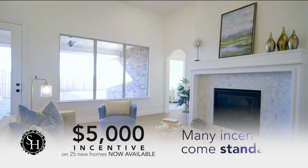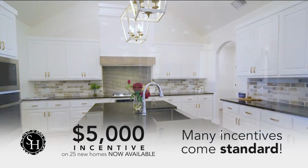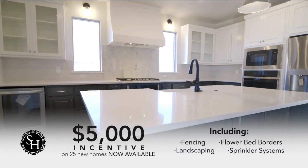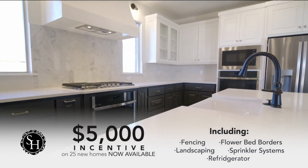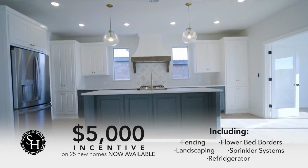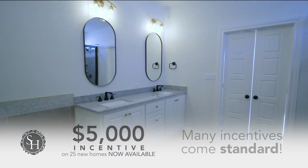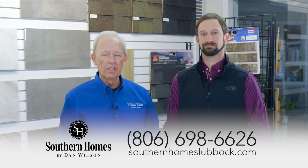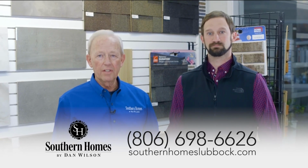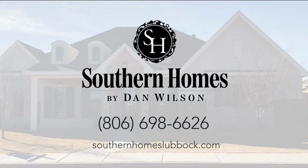Many home builders right now are offering different incentives. I'm proud to say that many of those items are standard in our homes, whether it's fencing, flower bed borders, landscaping, sprinkler system, refrigerator. All those items are already included in a Southern Home by Dan Wilson. On top of all that, we're offering a $5,000 incentive on these homes. So we would encourage you to get out, take a look. Feel free to go to southernhomeslubbock.com or call us, visit with myself or Josh or Amy, and let's put you in a new home.